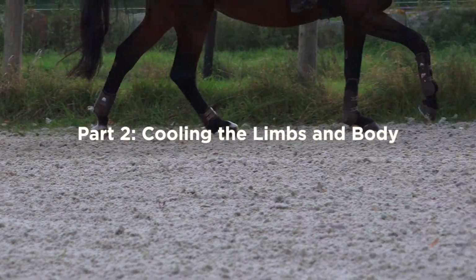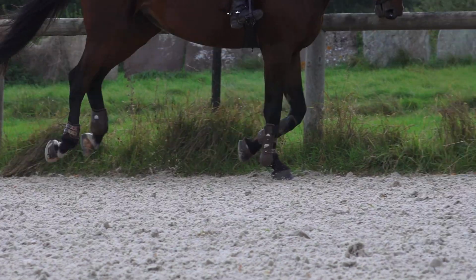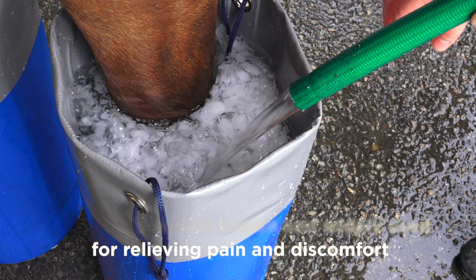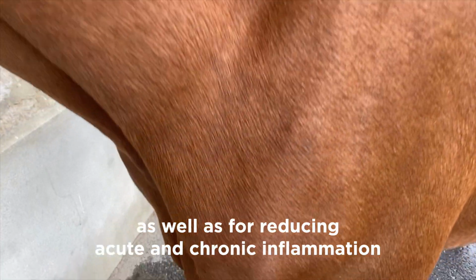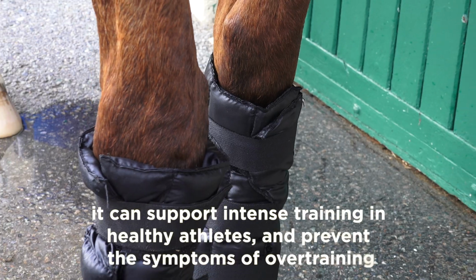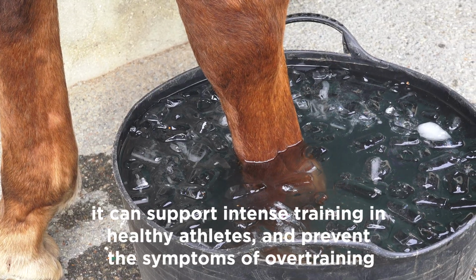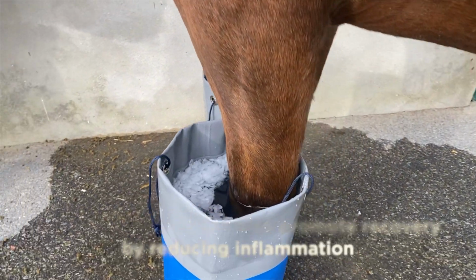The limbs of our equine athletes are subjected to various types of stresses and strains during exercise. Cold therapies are known and widely used for relieving pain and discomfort, as well as for reducing certain pathological conditions, particularly those involving acute or chronic inflammation. Cold therapy can promote a faster recovery after trauma, it can support intense training in healthy athletes, and prevent the symptoms of overtraining. Low temperatures can also promote recovery by reducing inflammation.